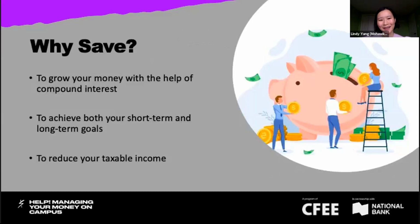So why do we save? There's a lot of reasons, and some of them are that saving can help us grow our money because when we put money in a savings account, we get compound interest on those savings. And so it's essentially a way to earn money without having to work for it, which is really nice. Another reason is that saving can help us achieve our goals. So having savings for larger goals can be really helpful. And savings can also give us a safety net that helps us bounce back easier from any challenges that life throws our way. Saving money can also help us reduce our taxable income. Yes, it's true. So we'll move on to the next section where you can find out how saving can help with that.